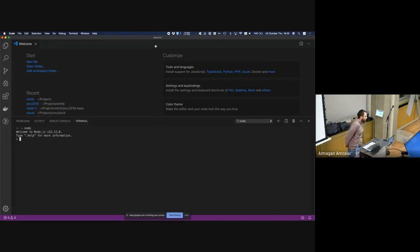Today, we're not going to be able to go into all of those details, but I'm going to show you a few details about how we can use Visual Studio Code to our advantage. And please, in your own time, I really recommend you to read about Visual Studio Code and how you can improve your experience using it.